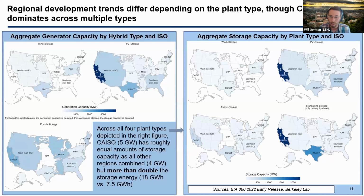All right, so we can now start to aggregate that prior slide into important regions. Here we're doing it based on ISO and non-ISO regions. On the left side, I'm focusing on aggregate generator capacity by hybrid type. And then on the right side, we're looking at aggregate storage capacity by plant type and ISO again.